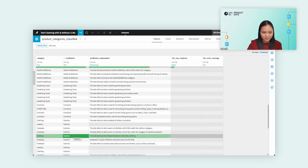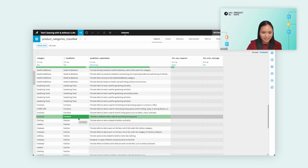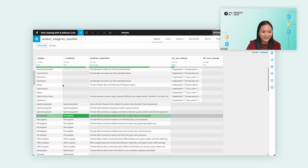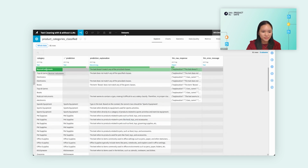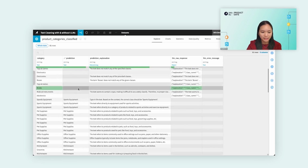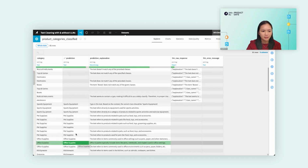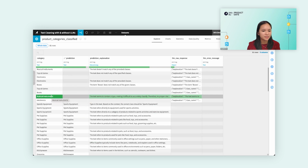You might notice that as I'm scrolling through here, an LLM isn't always consistent. So over here, we can see musical instruments. I know this is spelled wrong, but it didn't assign that to kitchenware like it did, or sorry, home appliances like it did down here. And same thing here, I guess those two are misspelled, right?